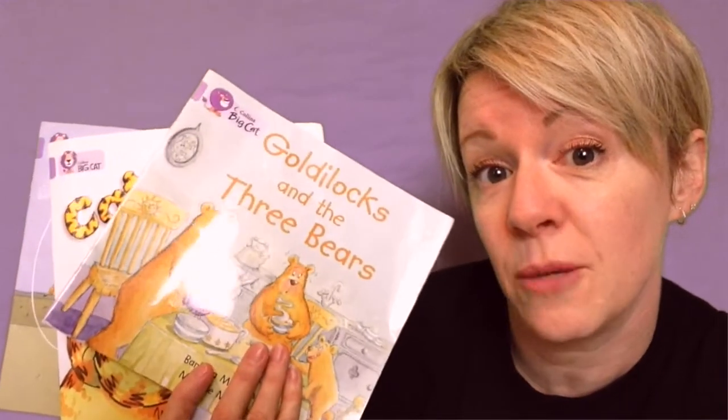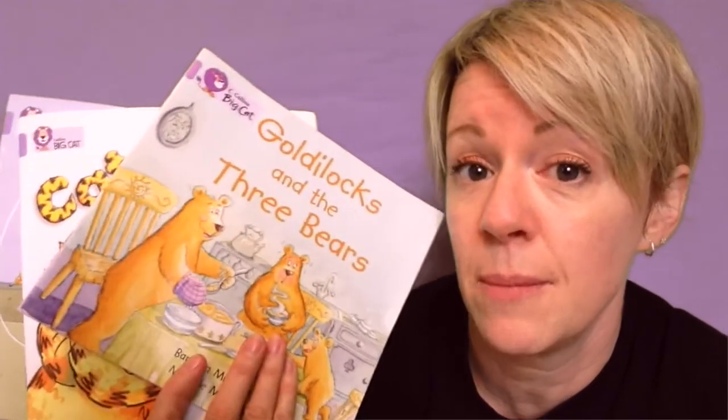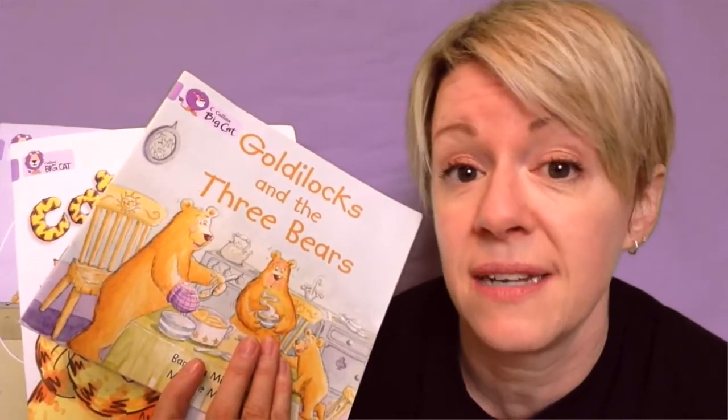So you can see with Lilac books there's all sorts of scope for learning lots of different skills about handling books, telling stories, empathising with characters, developing speech and language and vocabulary.